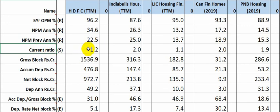Here we want the ratio to be 1 and above, meaning current assets should be as good as the liabilities that the company owns or has to pay off. Most of these companies were able to sustain paying off their current liabilities very easily.